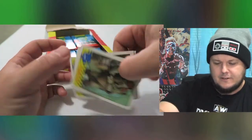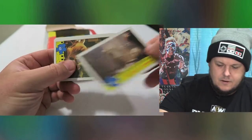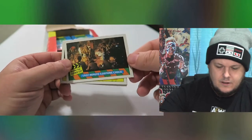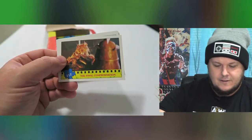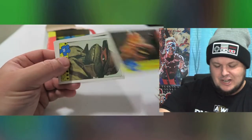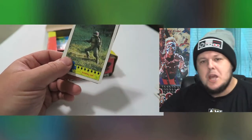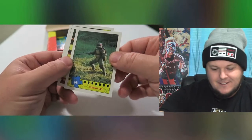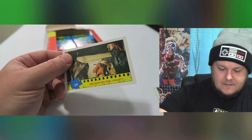Sticker, Splinter. Brotherly Love. Reaching out to Danny. Splinter Story. Last Minute Costume Check behind the scenes, really cool card. The Final Confrontation with Splinter and his nunchucks, really awesome. Raphael Incognito, who's the champ, pal? Hey, maybe I'll fight Apollo, maybe I won't. Adrian! Tuning up, shelling it out.